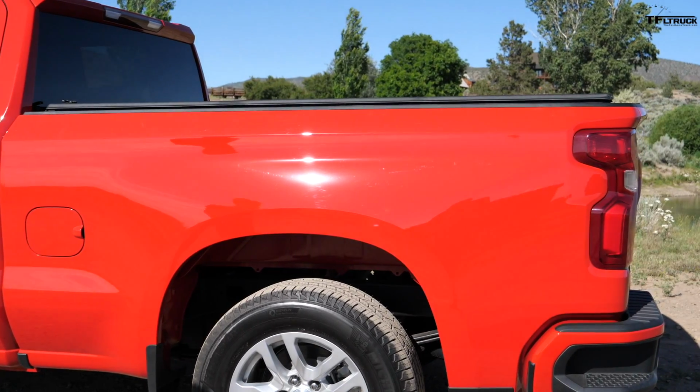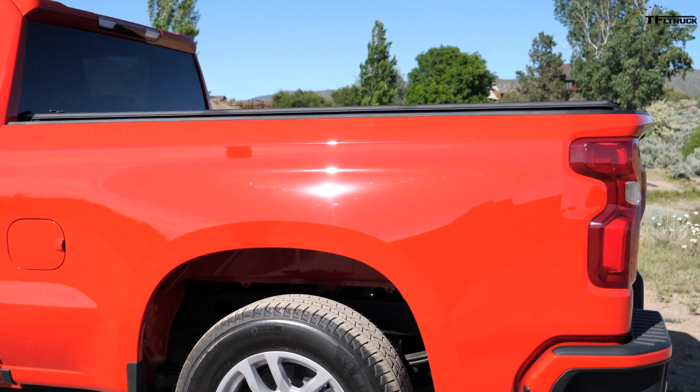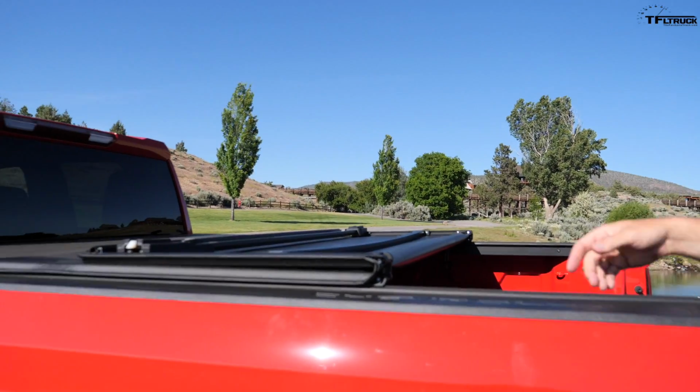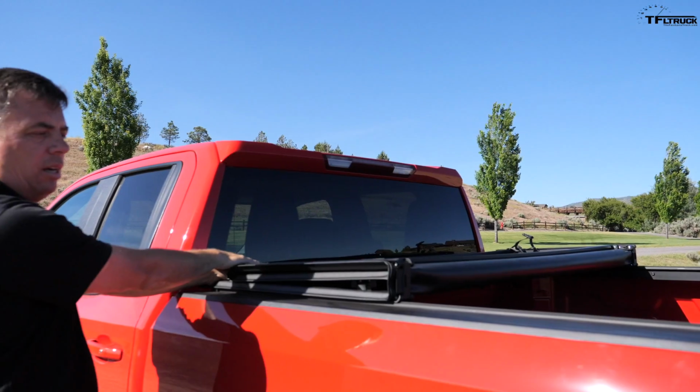Yes, and this truck here has a tonneau cover, which should improve its highway fuel efficiency a little bit, but it's pretty cool. It's an accessory, and it opens really easily. You can fold it in 3 parts and secure it right here.